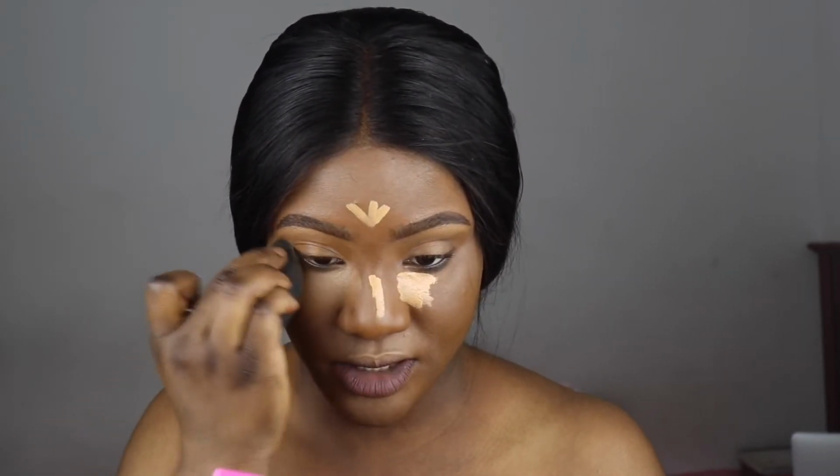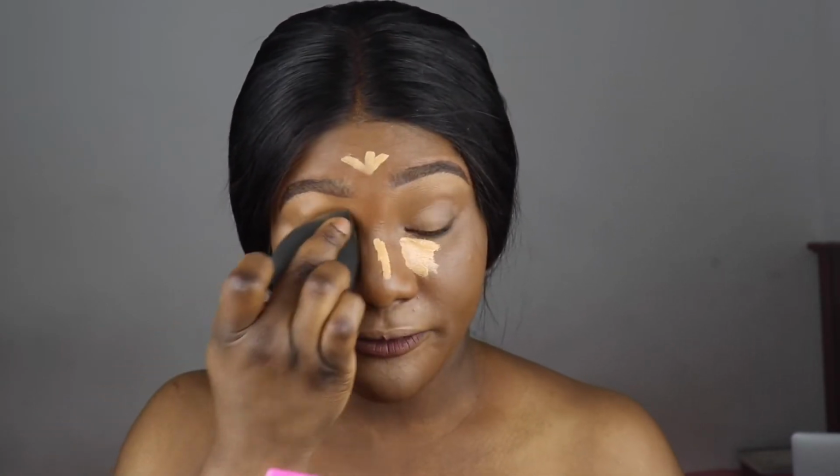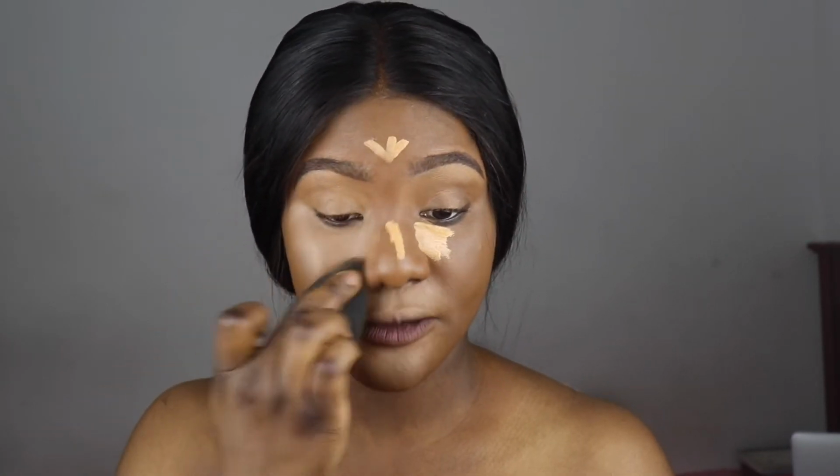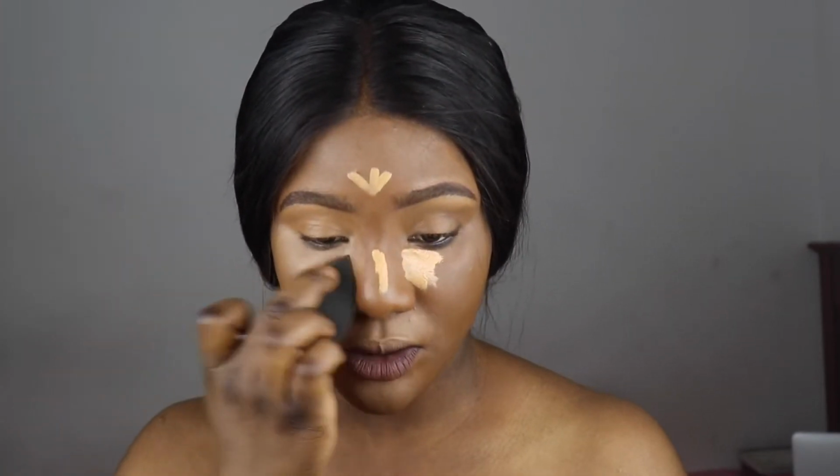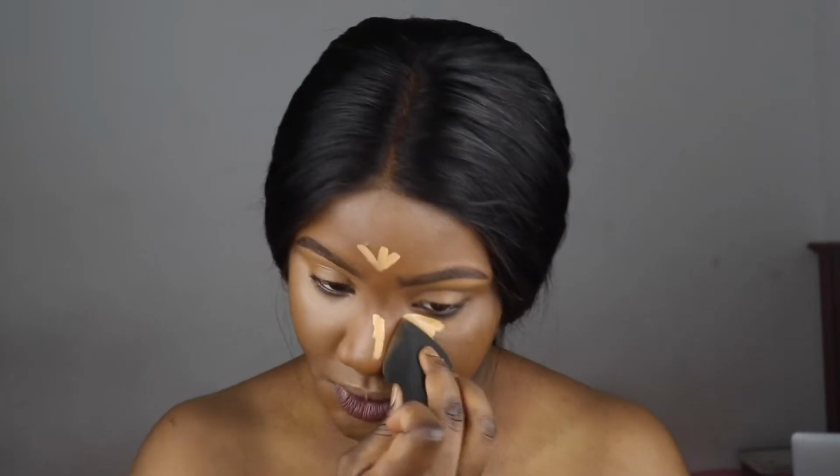There's actually one step I forgot to do, and that's color correcting, but I'll normally do that when I'm going for a full beat, a very full coverage beat. And even with this, the Fenty Beauty foundation really covers all my blemishes.